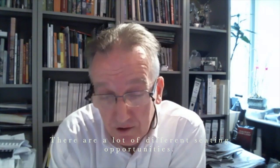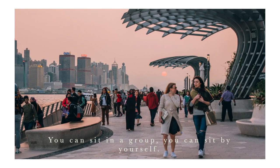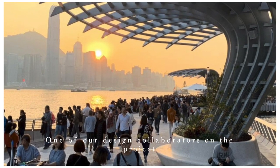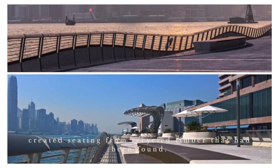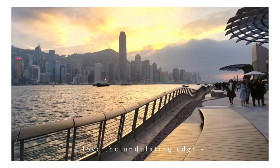There's a lot of different seating opportunities. You can sit at the front, you can sit at the back, you can sit in a group, you can sit by yourself. One of our design collaborators on the project created seating from recycled timber that had been found. I loved the undulating edge.